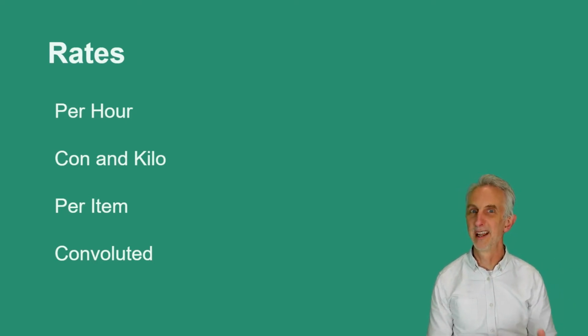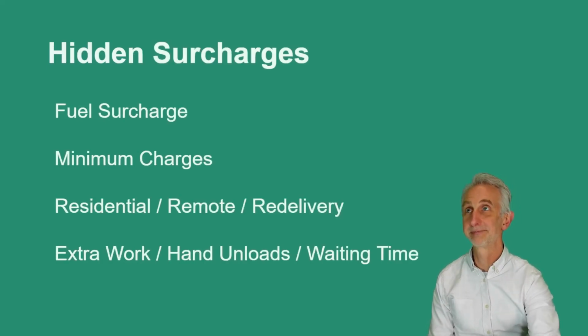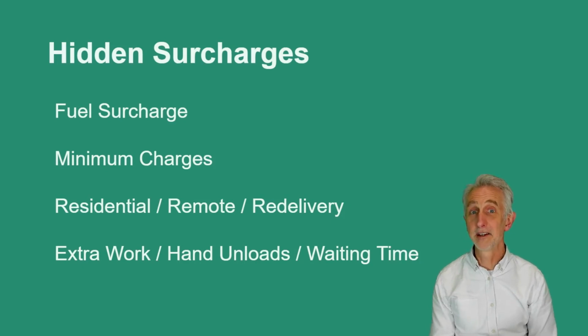And there's also minimum charges and a whole bunch of other charges thrown in there. So mostly it's pretty easy, but it can be that 10 or 20% that isn't that might catch you out. Hidden surcharges, so the tricks and traps. Transport companies, 80% of everything is pretty simple and very straightforward, but there's always going to be reasons why extra work or different things have to be charged differently.